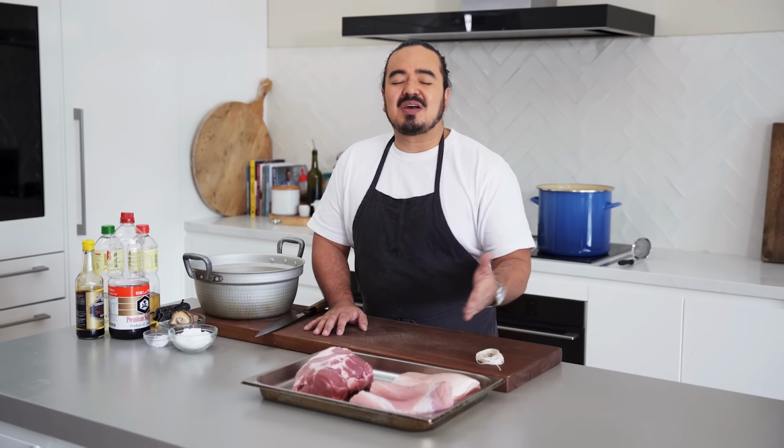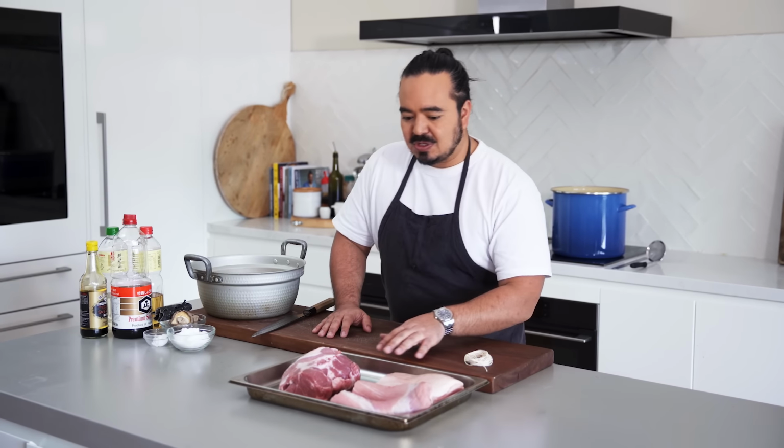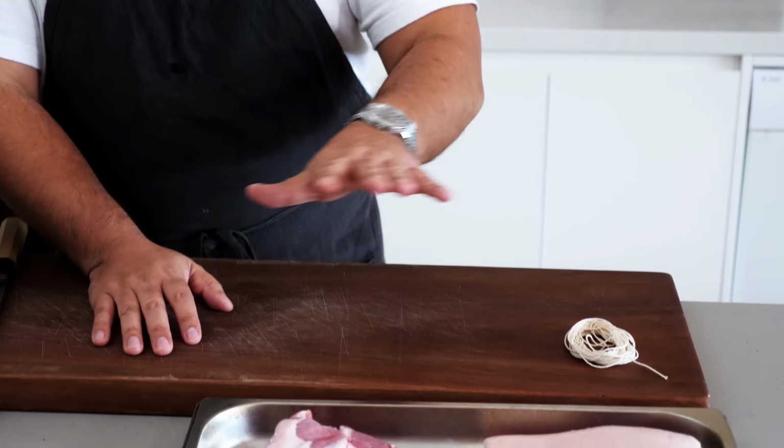Also, that means that the style of chashu has changed. The traditional style of just having that rolled couple of slices of pork sitting on top of your ramen is still very popular, but there are a lot of ramen places that are doing it much, much differently. And I'm gonna show you a few different ways that it's being done now.